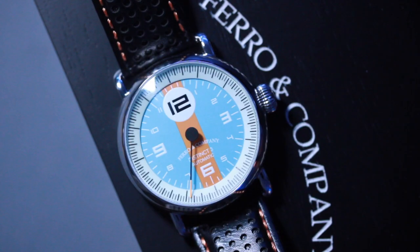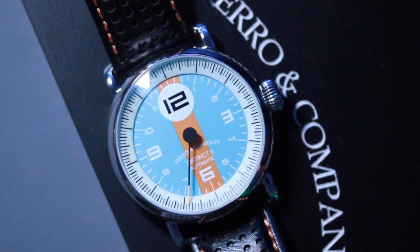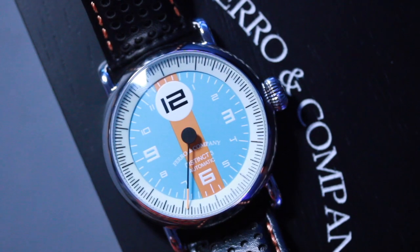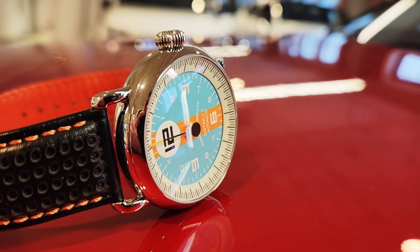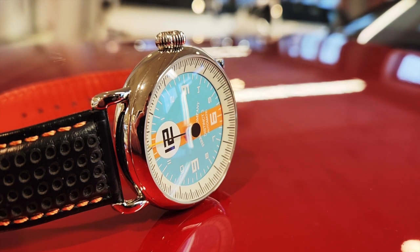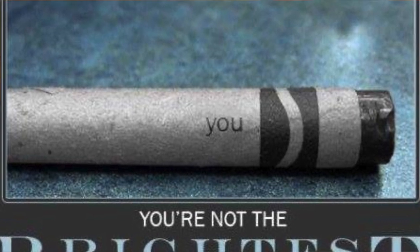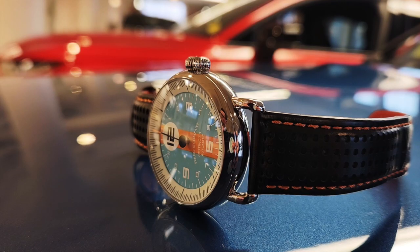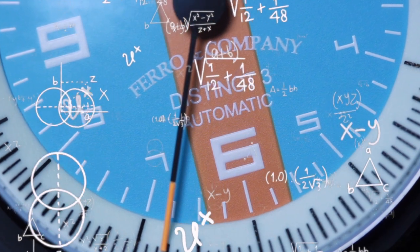Next we have a pro and a con. Pro. The one-hand movement is very unique, and I think that its tachometer-inspired dial really fits well with the look of this watch, and it adds a great story behind this beautiful brand. Although for me, it takes a little while to actually read the time. Now, I know I'm not the brightest crayon in the bunch, but math was never a strong suit for me, and you would think I was trying to solve the Pythagorean theorem when I'm trying to read the time.